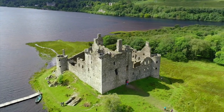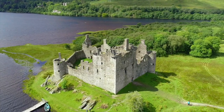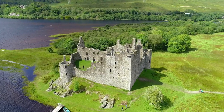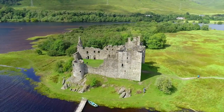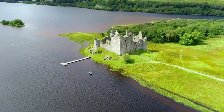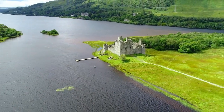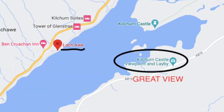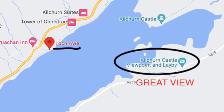So it was built in the mid-1400s as the base of the mighty Campbells of Glenorchy for 150 years, and it wasn't abandoned until the 1700s. But today, it sits perfectly framed by its truly stunning surroundings. And yes, it is very well worth the visit, especially if you're touring around the beautiful Highlands. You can get a train actually from Glasgow all the way to Loch Awe, so don't worry if you're not travelling there by car.